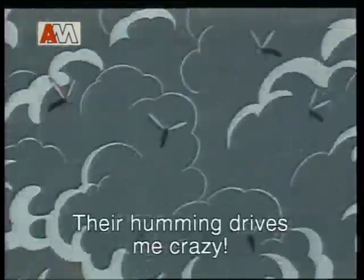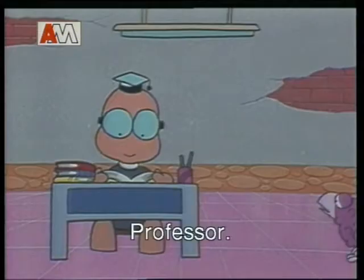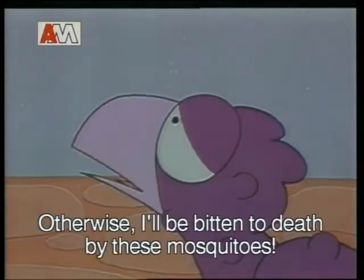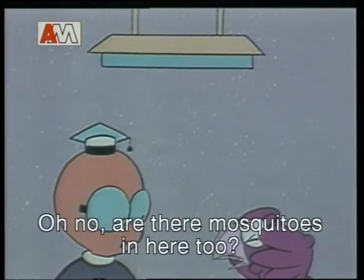These irritating mosquitoes! Their humming drives you crazy! I'm gonna kill you! Get you! Professor! What is upsetting you now, Chirpy Bird? How can I put up at your house tonight? Otherwise I'll be bitten to death by these mosquitoes! I can hear humming again! No! Are there mosquitoes in here too?